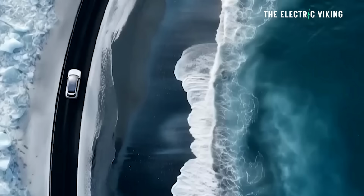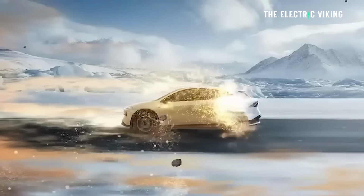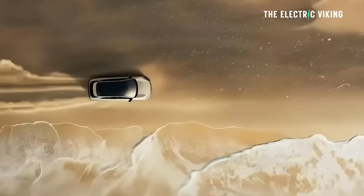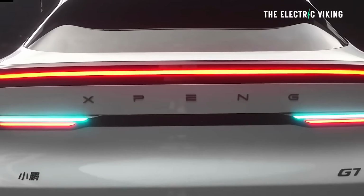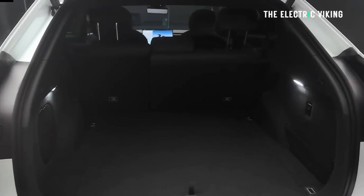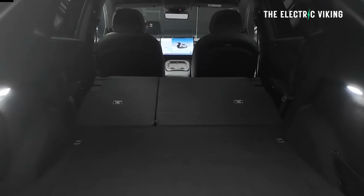Using the same drivetrain, we can see the difference in range. If you put wheels on that are bigger, it decreases the range. We can see by how much the range goes down. I'll share those numbers with you in just a second. As you can see, it does have a slightly slanted roofline at the rear, but not as much as the G6 or the Model Y. So this should have quite a lot of space on the inside of the car.